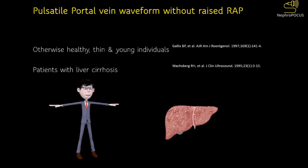And similarly, patients with liver cirrhosis can have a pulsatile portal vein at baseline, and you have to take the whole picture, evaluation of all the veins and evaluation of the forward flow and everything, before you consider this to be significant or consider this to be indicating elevated right atrial pressure in patients with cirrhosis.